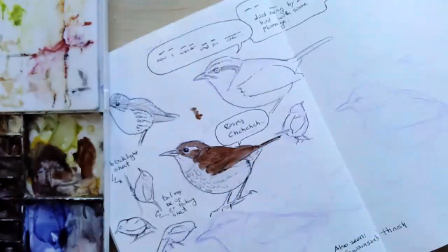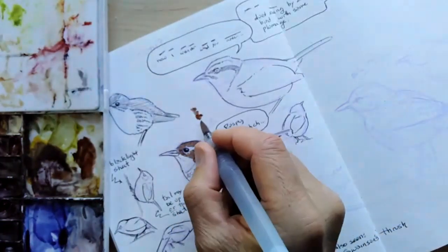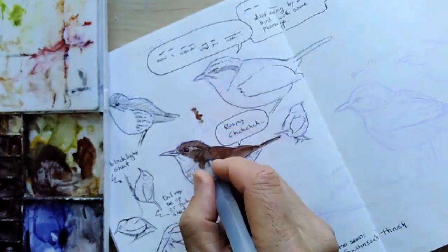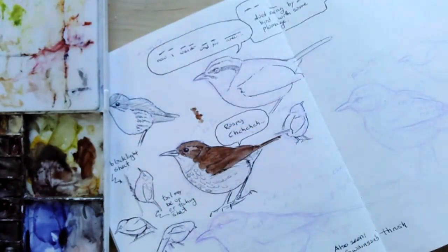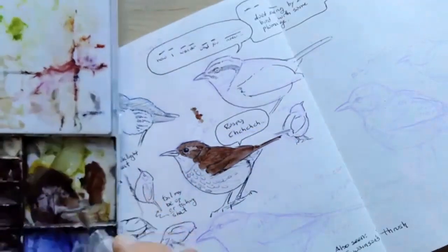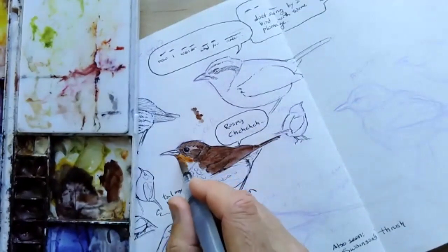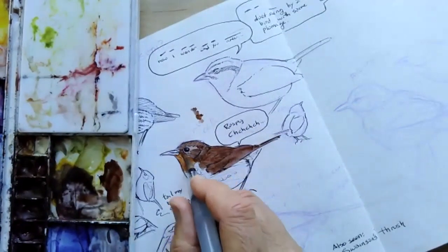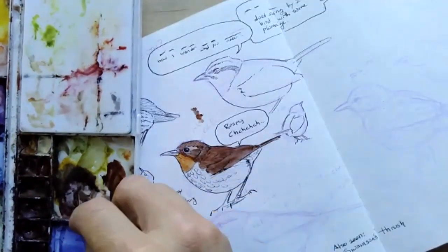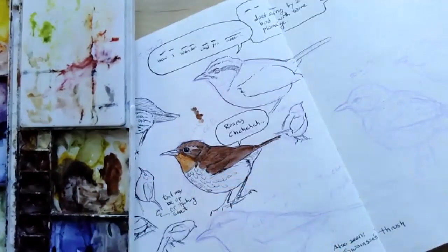The eye spot area was not really bold. So I'm going to kick that back a little bit, so it still pops out a little bit. Let me give my birdie a little bit of orangey on the throat. And then that on the spotty chest kind of turned to brown.